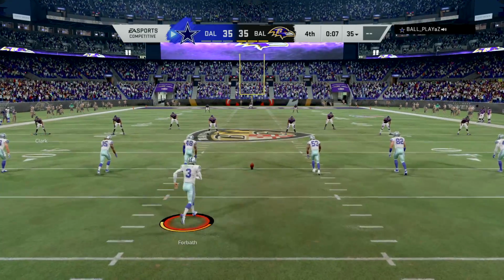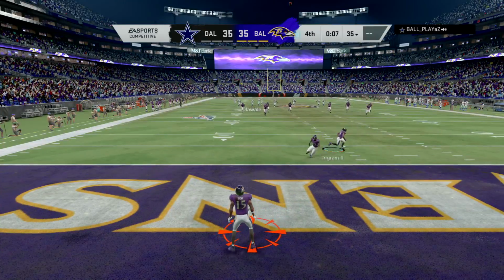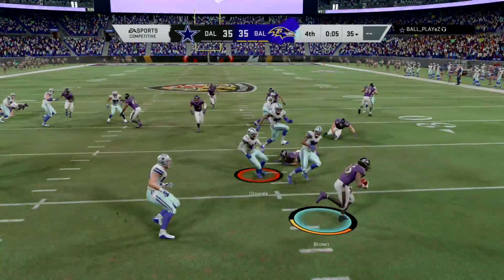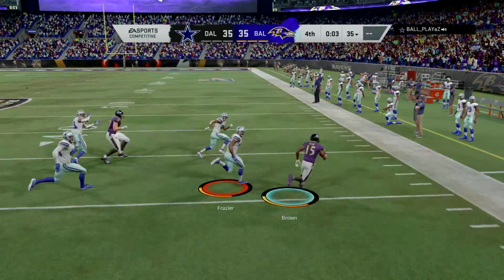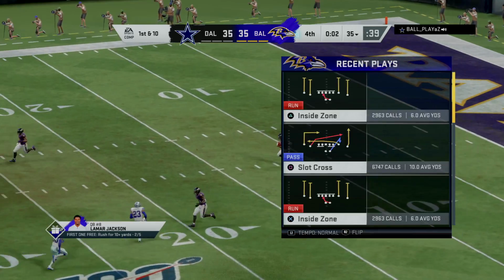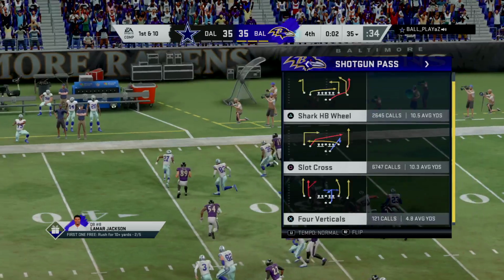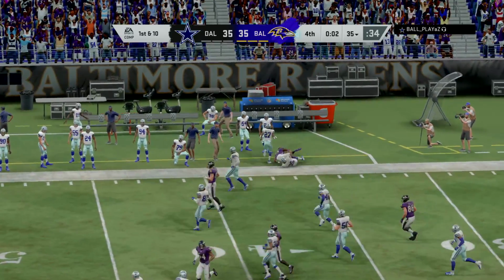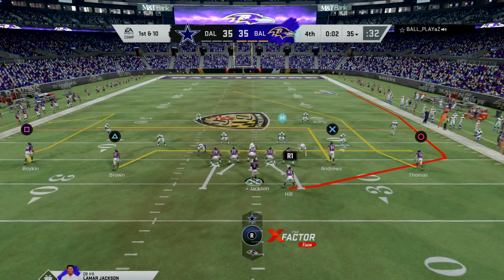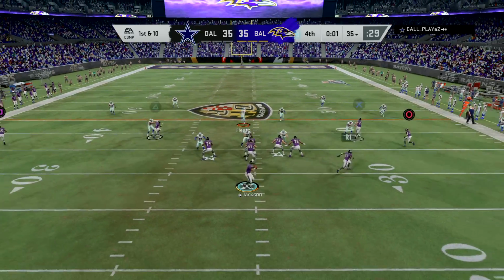So here comes the kickoff now, all even here in this fourth quarter. This is taken about 7 yards deep. The Baltimore offense at the line, set to get going. Tie game, and barring something incredible here, we're likely headed to overtime.